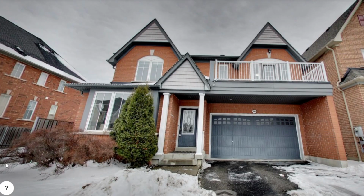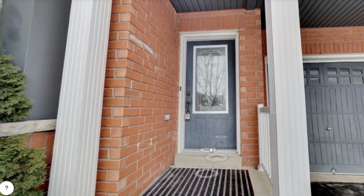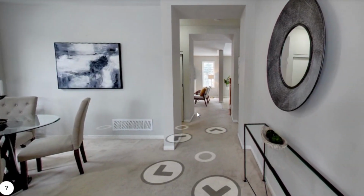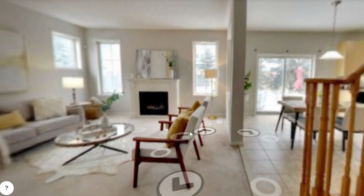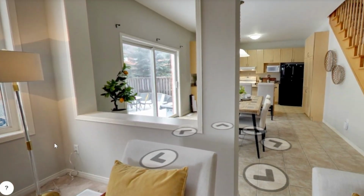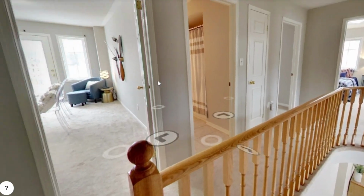But as for the detached two-story properties, this is going to be the most common home type you'll find for sale. They can vary greatly in size and layout. Typically, your kitchen, dining, and living space are all on the main floor. Your bedrooms are upstairs, and then you have the basement for additional living space or storage, or in some cases, it can be a separate unit that can be rented out or used as an in-law suite.